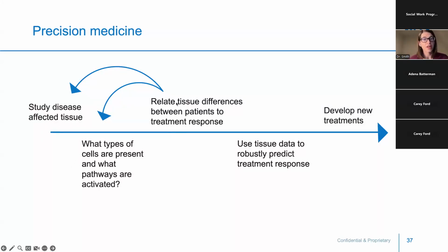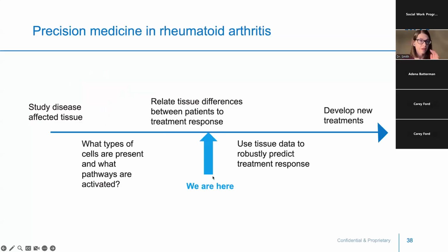So after we have related the tissue differences to treatment response, then we have to use the tissue data to robustly predict treatment response. When I say robustly here, I mean we need a test that a doctor could order for a patient and say, if the result is this, we do this treatment. If the result is that, we don't do that treatment, right? And that's what we really haven't gotten to yet. So I think in rheumatoid arthritis, we're kind of here. We have related tissue differences between patients and treatment response, but we haven't really gotten to the point where we can make specific recommendations for specific patients about what treatment is really going to be the best for them based on specific molecular patterns in their tissue.